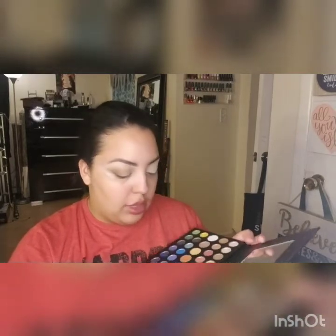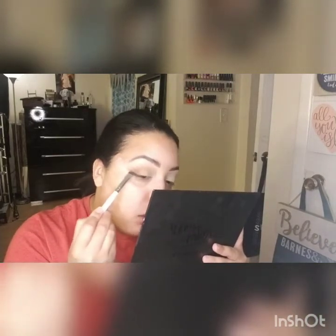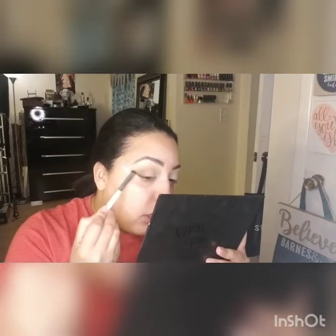And blend it out. Use my same brush that I was using for my wing and go ahead with a more warm brown, and I don't know what shade this one is, but it's this one right here, and I'm going to take some of that and put it right over top of the winged liner.